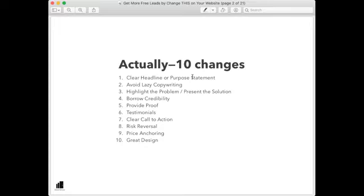It's actually not one thing that you need to change. There's 10 things that we're going to go through. And this is a checklist that I use anytime that I'm coaching someone or writing copy for someone or putting together an online marketing strategy for someone. We always want to approach these 10 things. So I'll go through the list and then we'll deep dive into each one.